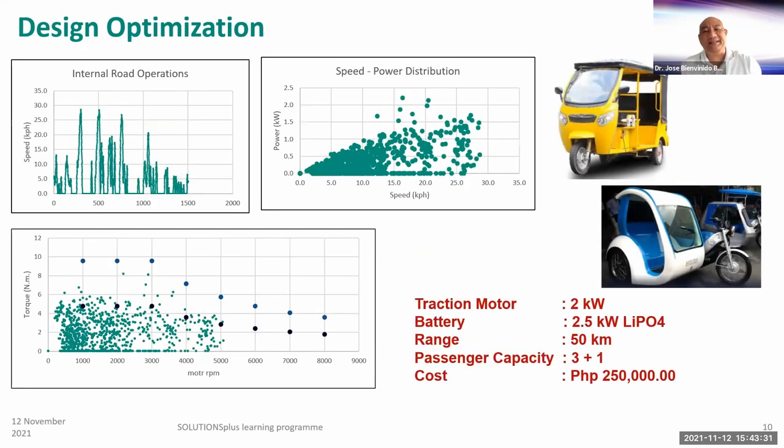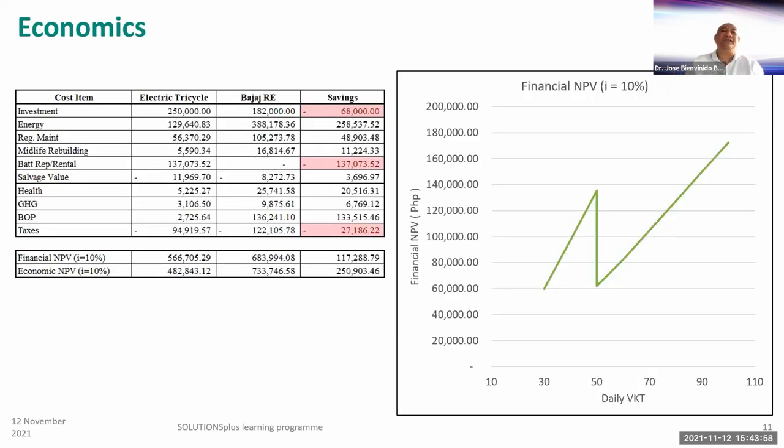So in that case, you might need to look at the smaller. We might need to bring down the sizes of electric tricycles. So we might have to consider those. And in that case, we're looking at this configuration: around 2 kilowatts, battery size around 2.5 kilowatt lithium phosphate batteries, range of around 50 kilometers, passenger of 3+1, and that brings down your cost to 250,000. If you compare that to a Bajaj RE, it is a bit smaller. Then you will see now that you have positive economics.